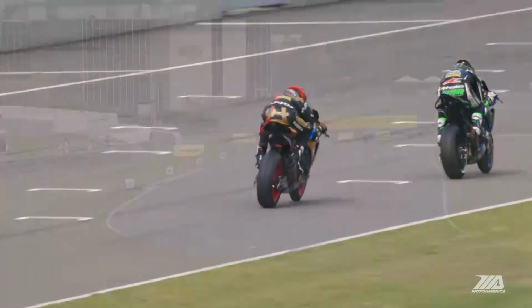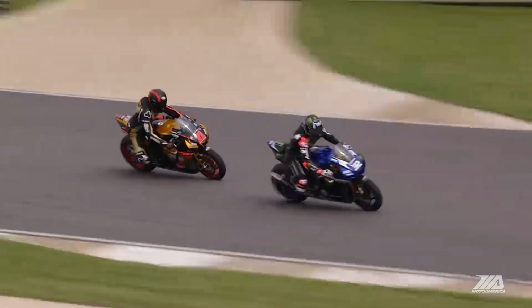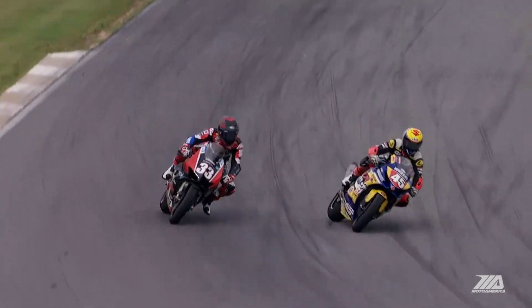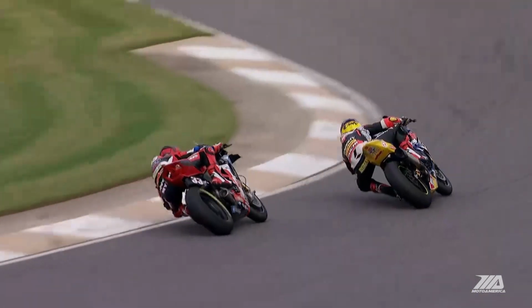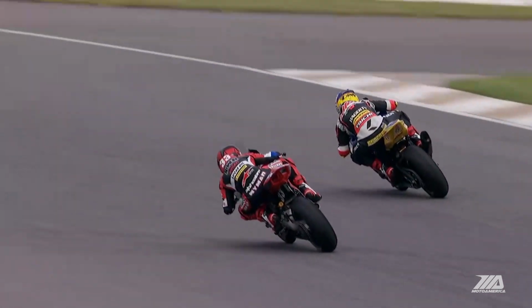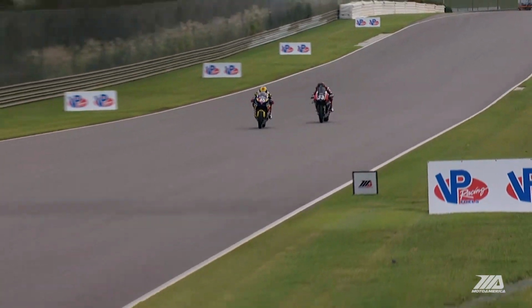But once he got out in front, and once he got that clear air, he was gone. Jake Gagne made a couple pass attempts on Schultz when they went into turn 1, wasn't able to make that happen, but then he went down into turn 12 and did. This guy on the charge all the way through. Cam Peterson goes by Kyle Wyman on his way to an eventual 5th place.